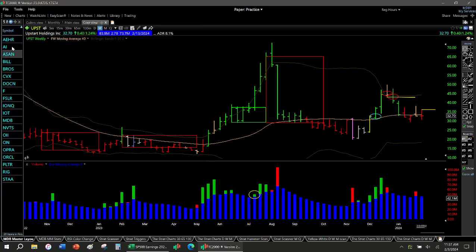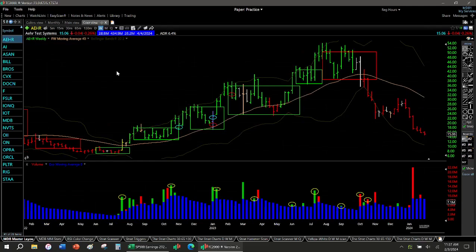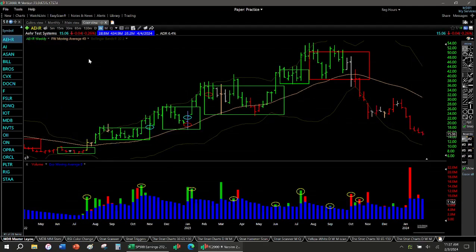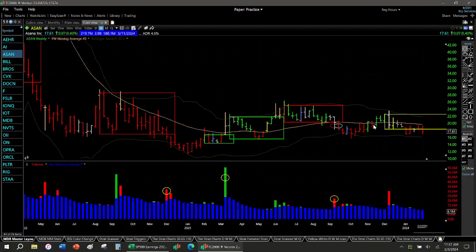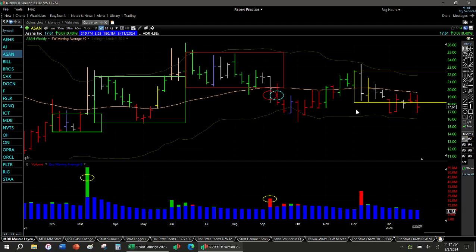All right, let's get into list 5. These are the bearish ones, or avoid. This is an avoid, huh? God, what a disaster. This one might be a good short setup right here, maybe. Oh, there's a box breakdown. That's why this one's on this list for a reason. It's garbage.